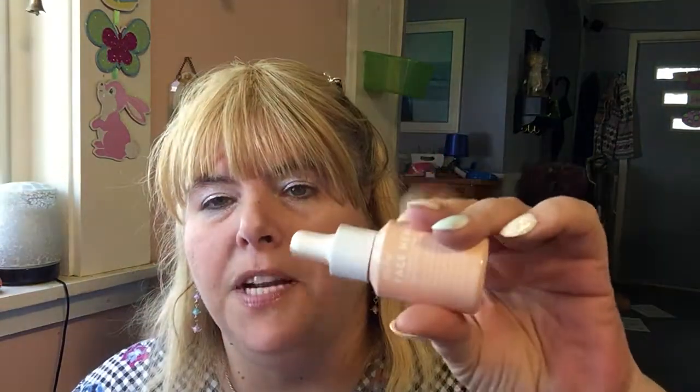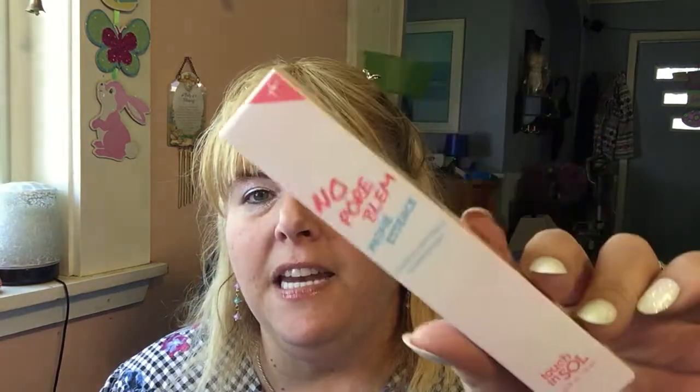I don't know. I have no idea. Let me know down in the comments what it is. Is it something you would put on your face before, like the oil I showed you? Like this oil, you put it on before you apply your moisturizer? Is it like the same thing? Let me know down in the comments if you know what you're supposed to do with it, because I have no idea, and that will decide whether I keep it or not. If it's another oil, then maybe I will.